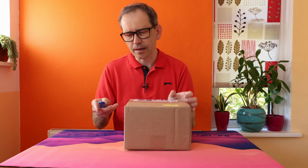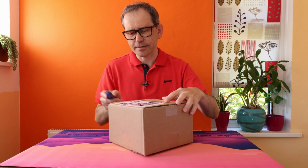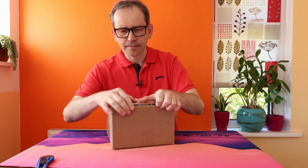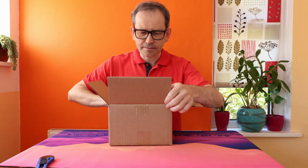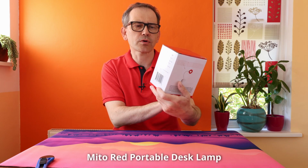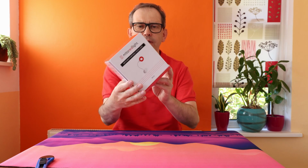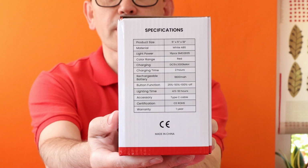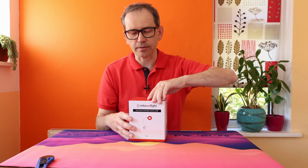So let's see what's in the box. The box is quite light, and let's open it. Here is the light, the lamp. Mito Red portable desk lamp. And we've got here some information about the product. Okay, so that's the information on the box, and let's see how it actually looks.